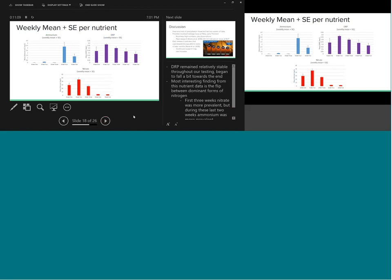Here we have the weekly means and standard error per nutrient. The dissolved reactive phosphorus remained pretty stable. It did start to drop a little bit towards the end, though. The most interesting finding from this is that the dominant form of nitrogen switched from nitrate to ammonium, and that happened around the same time that we saw the peak in the cyanobacterial population.